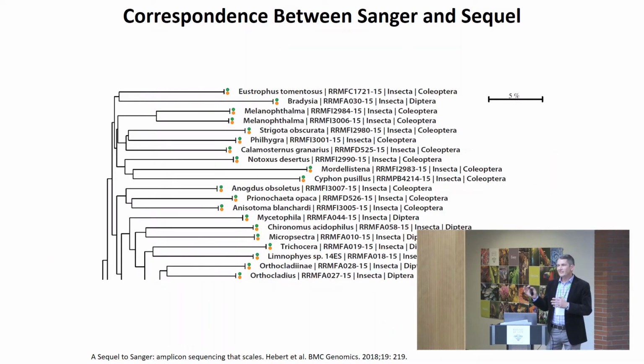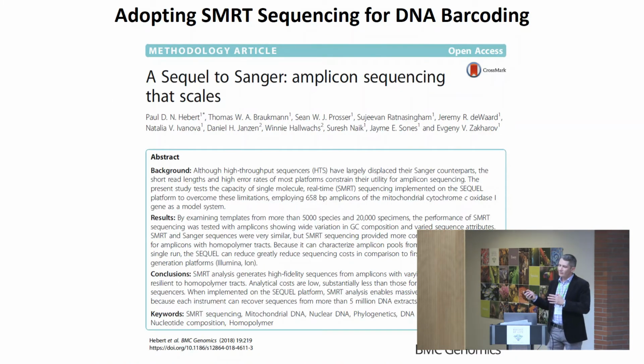So we've settled on a particular platform, and I'm just showing the results from the recent paper that we published as a validation for this approach, where sequences that you generate from Sanger and SMRT sequencing are absolutely identical. And it's just a small subset of a tree with almost 10,000 samples. So I'm not going into comparison of all those experiments and the reports. It's all available in the paper, and I don't think I'll have the time.